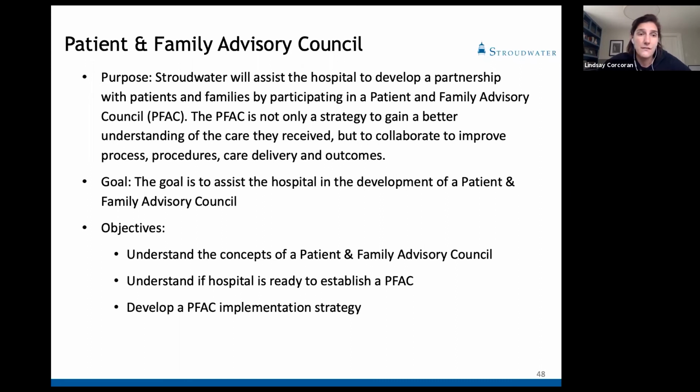And then understand if the hospital is actually ready. Maybe this is not the opportunity for them to jump into something like that, and they need to focus on more strategic clinical care delivery. So developing this council is not something in their cards, but we want to help the hospital get to that point. And then the ultimate goal of this is to create an implementation strategy, so that action plan of how to implement this council.